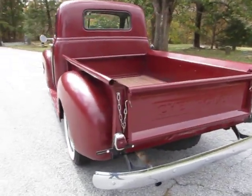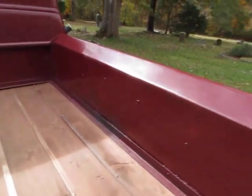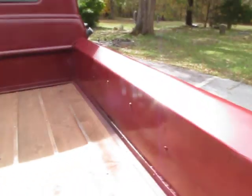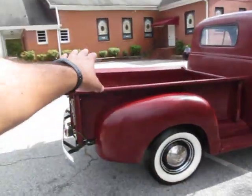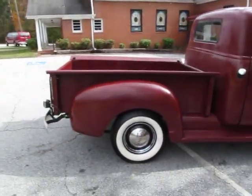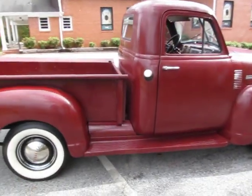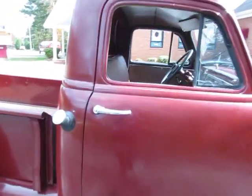This tailgate is in excellent condition. Beautiful tailgate. A couple little spots here in the bed where you see the paint dripped. I think this is a good looking driver quality truck. The only spots that I would criticize are inside the bed, because the rest of the truck looks great. Little spot here where it looks a little sun faded. And like I said, I think the truck would really buff up and shine if you wanted it to.